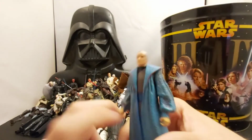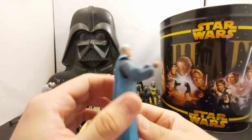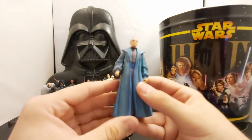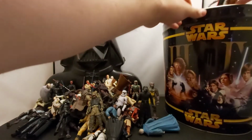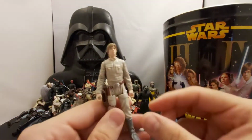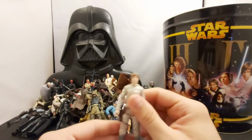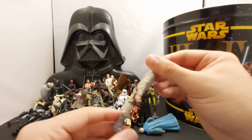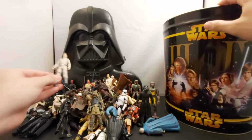Chancellor Valorum, I think his name is. One of the first Phantom Menace figures I got. He's missing his pointy finger. Yeah, Chancellor Valorum. We got Bespin Luke. I believe I got him in a bag as well. A lot of these figures I got from a thrift store or flea market. But yeah, Luke Skywalker.